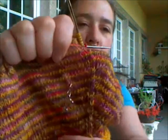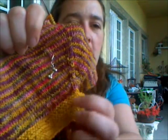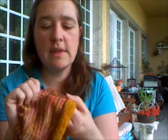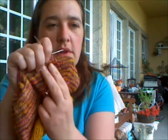A little progress keeper there to know, because there's two types of increases to be done until you separate the sleeves, so this marks off the second set of increases.